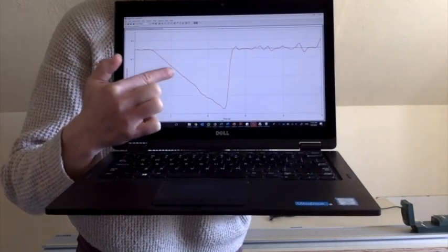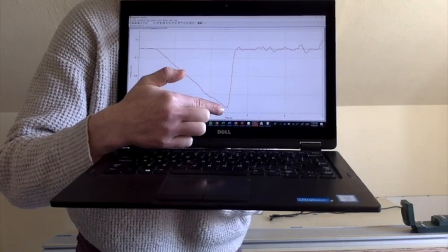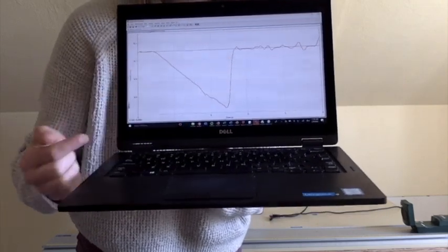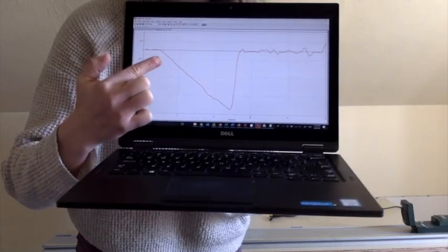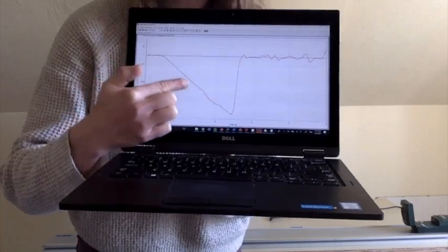So it speeds up, speeds up, speeds up. Then right here, I caught it just before it hit the motion detector, and then I slowed it down really rapidly. But right here, we're seeing that constant strength force causes the cart to speed up at a constant rate.